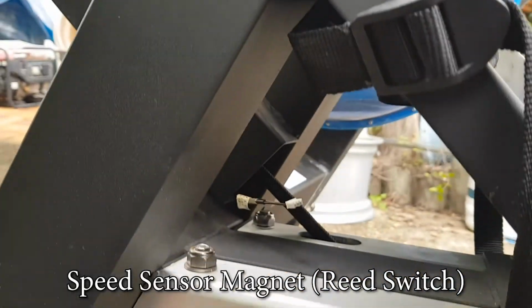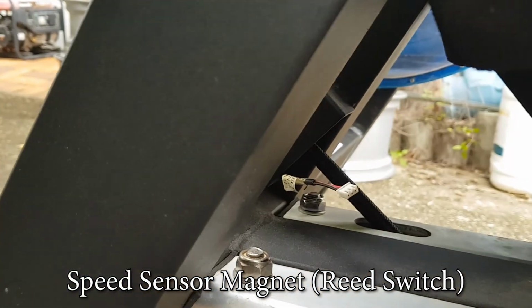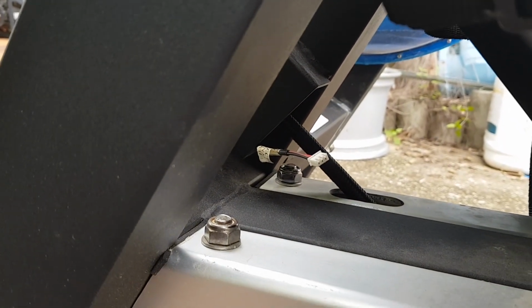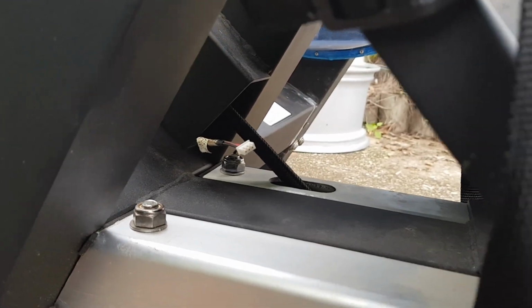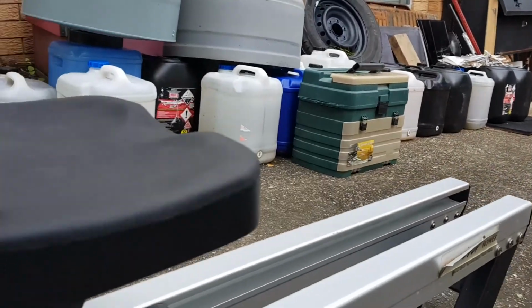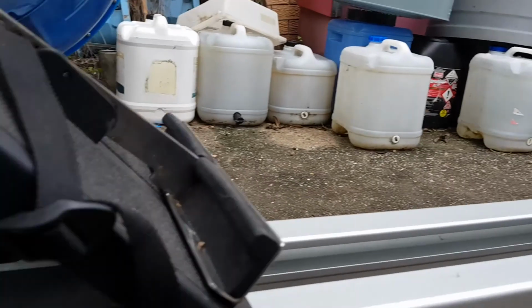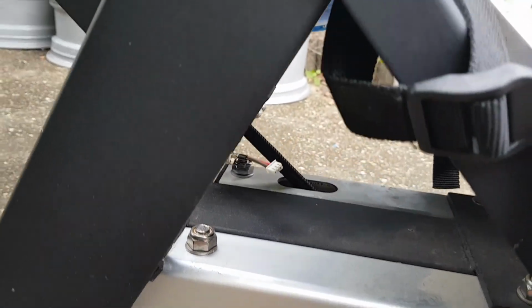I've actually pulled a few off machines at the dump for my treadmill in the past. So I'm thinking that maybe it's just a magnet that gets hooked on there, and who knows, maybe it counts the amount of times the seat slides back and forth. Who knows? I'll look into that. But yeah, so that's interesting.